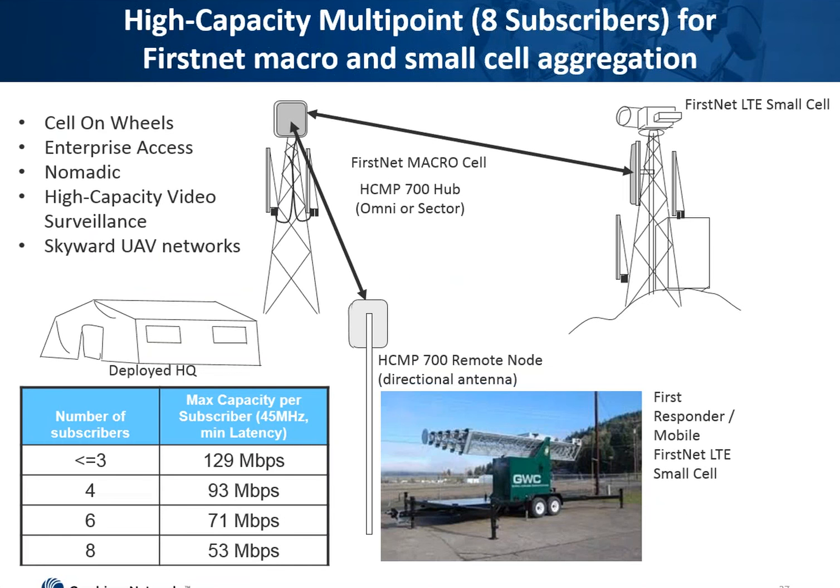The high-capacity multi-point, what you'll see here is we can nominate one of those radios to be a hub, and then by putting a sector or an Omni on those N-type connectors, I can now connect up to 8 different remote modules or nodes to make a 8-node multi-point system. What's different about this from a traditional point-to-multipoint solution is that we're maintaining very high spectral efficiency. So where I talk about a 10 bits per hertz on a point-to-point link, this high-capacity multi-point solution is going to have 9 bits per hertz spectral efficiency.